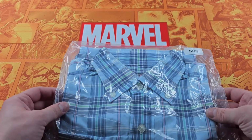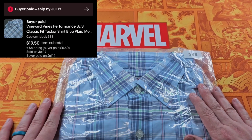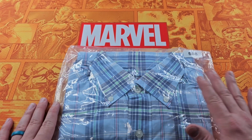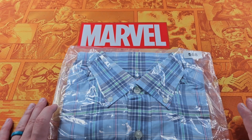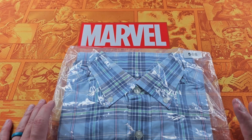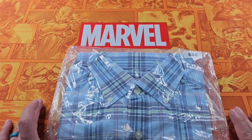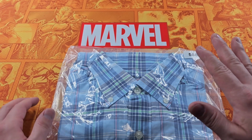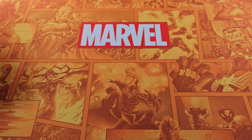All right. So then the next item anyways is this Vineyard Vines. This sold for $19.50 plus shipping. Normally these performance line Vineyard Vines go for a minimum of $25 plus shipping. However, this was an extra small, and I had gotten it with a bunch of other ones. I had like 5 or 6 of these, and this is the last one because it's a small. But happy to sell it. Sold in about a month and a half.